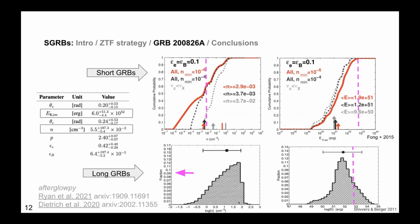That is not alarming because there are other examples of long GRBs that have extremely low densities, such as 160625B, for example. And when looking into the energetics, the short GRB population is usually less energetic. Our particular GRB stands out as being very energetic in this population. However, if you put it in the long GRB population, it's within 1 sigma of the mean. So the analysis of the afterglow alone does not allow us to solve this mystery just yet.